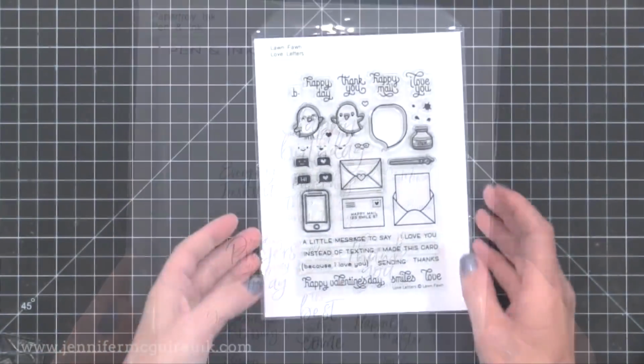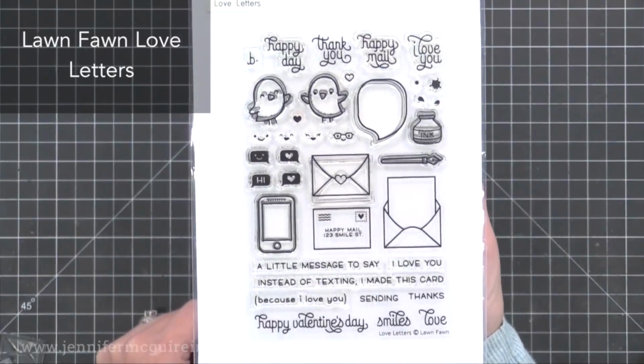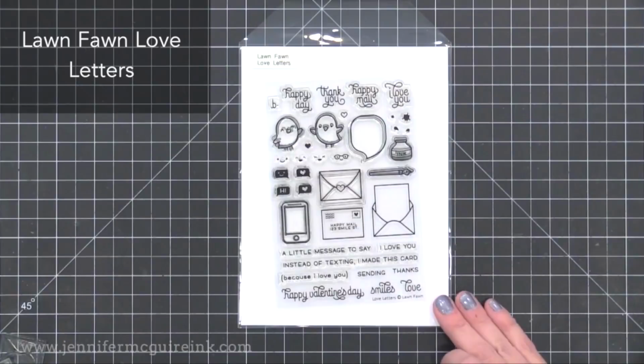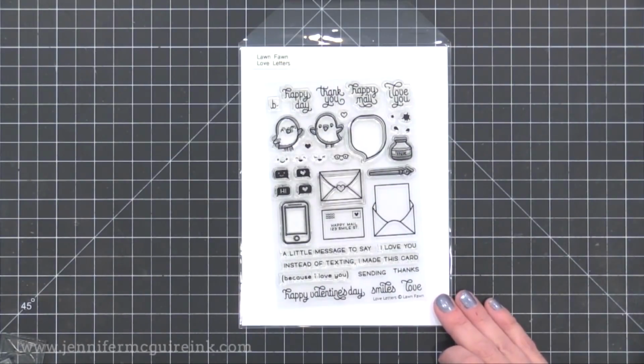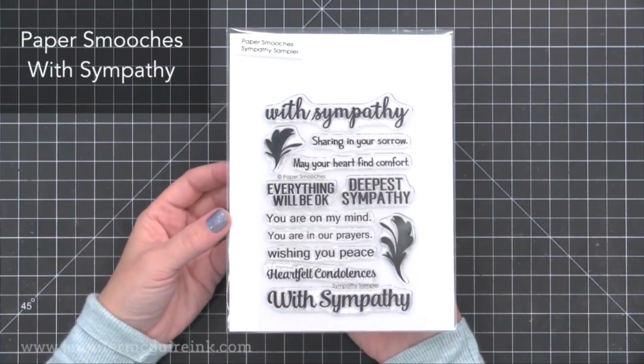Okay, next we have the Lawn Fawn Love Letters. I just think this could be possibly the cutest stamp set of all time with the little envelopes in the center. That would be great to stamp on your actual envelopes. And also some tiny sentiments that work in little areas on cards.